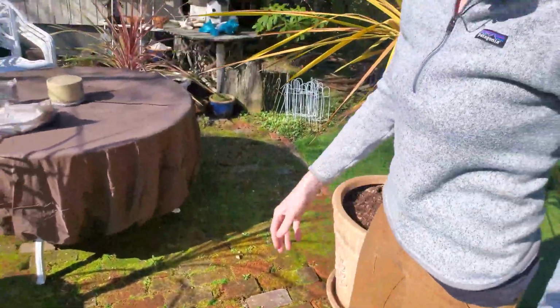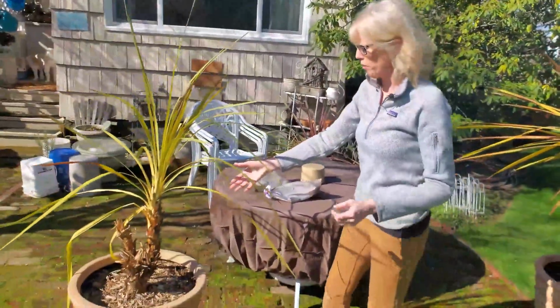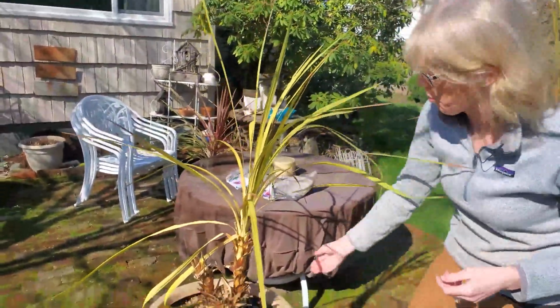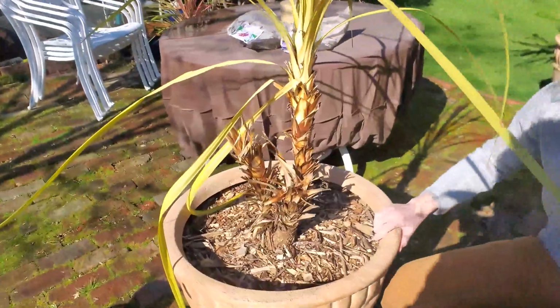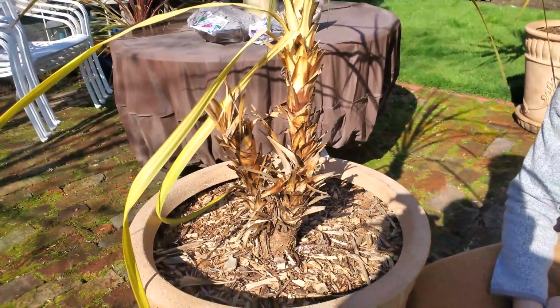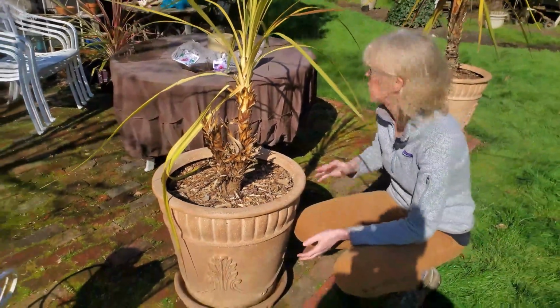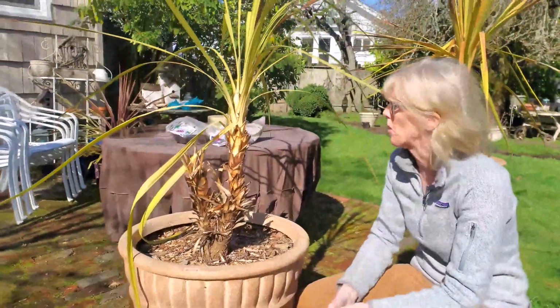You'll meet him. Here's our other dracaena, or one of our other dracaenas. Now, sadly, it has 3 stems coming up, and one of them didn't make it in the move. It snapped in transport. But there was something going on inside of it, which was very similar to what happened with this dracaena over here.